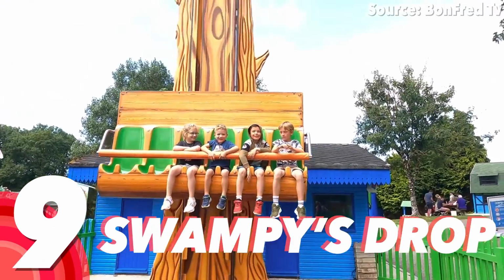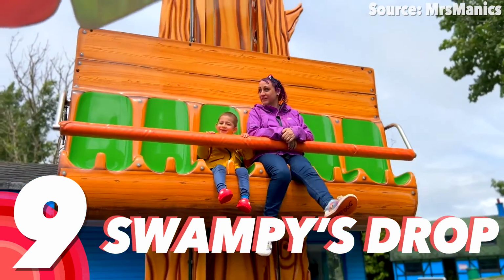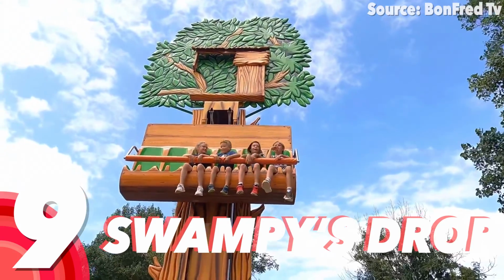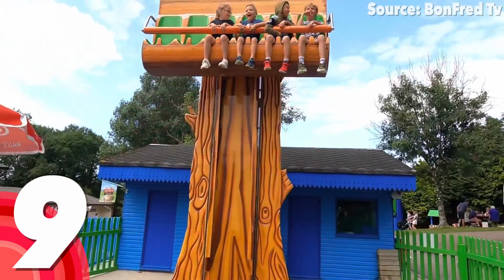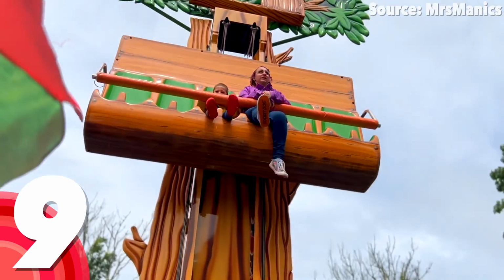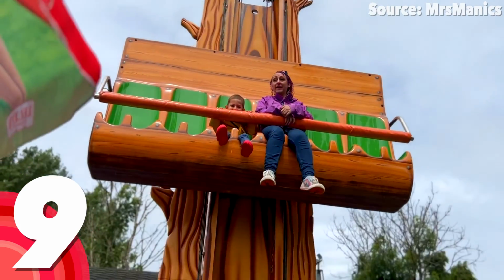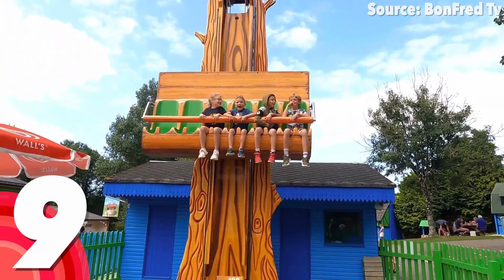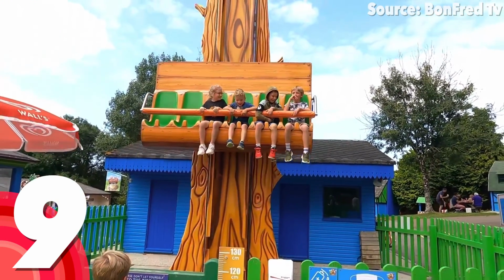Number 9, Swampy's Drop. Similar, our number 9 position provides the exact same motive upon a drop tower, as this time instead of rising above, and I mean high above the treetops on Vertigo, all of those younger adventurers out there can rather rise to the treetops before then dropping, rising and bouncing for the remainder of the ride.